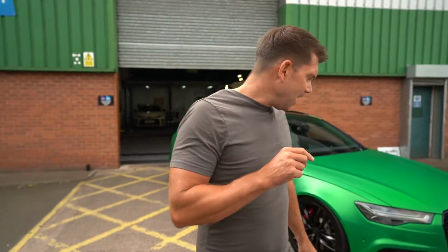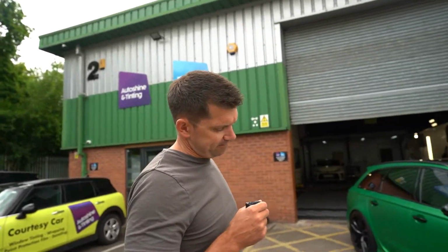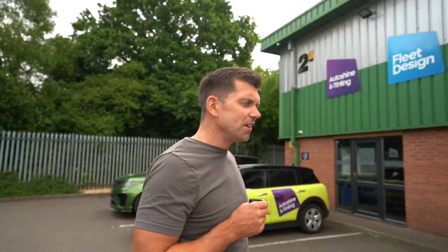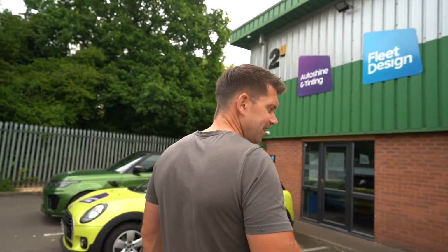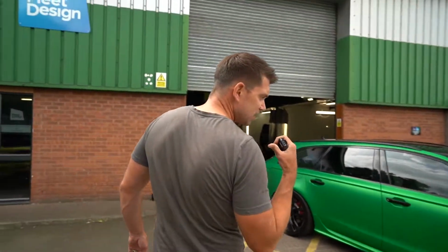RS6 ticked. Now, how much footage have we got of this car, Nath? Well, we've got what it was like before, but then it kind of jumped forward. Why is that? I was ill. So you've missed the transformation on this car and it's all his fault.